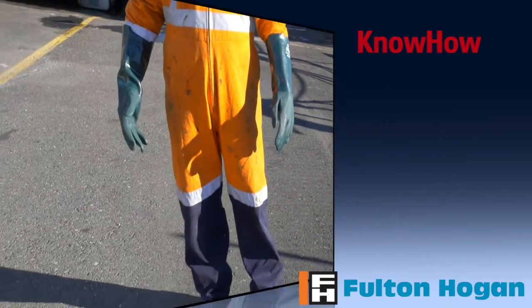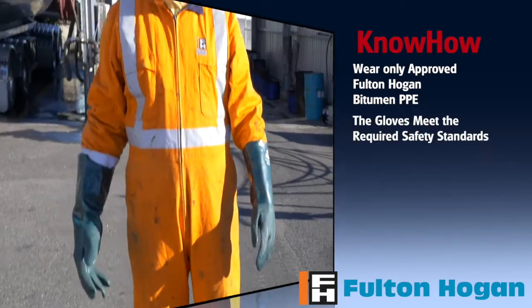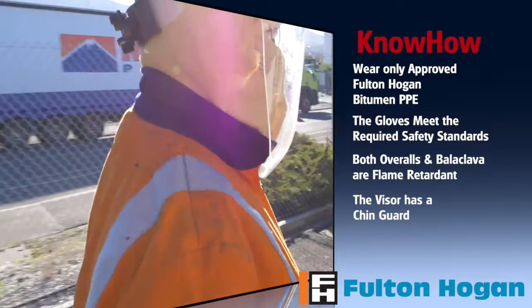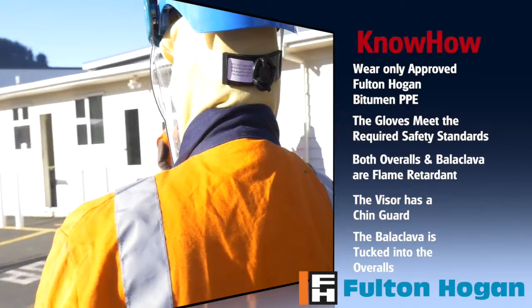Please ensure that you only wear the approved Fulton Hogan bitumen PPE. The gloves meet our PPE standard, your overalls are flame retardant, your visor has a chin guard, and the balaclava is tucked into your overalls.